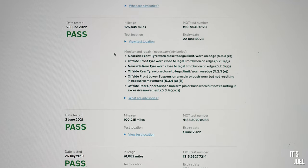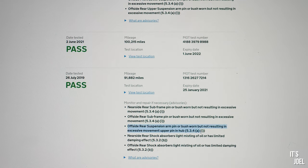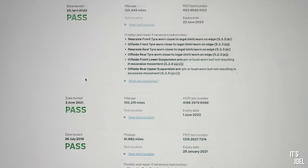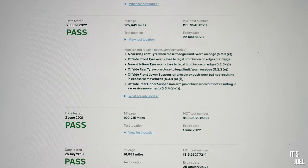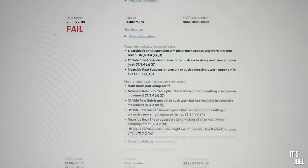And then 25,000 miles and a year later, it passed again with some advisories for the tires and suspension arms again. So that implies to me that whoever did this MOT in 2021 was a friendly MOT center, because you wouldn't have suspension arm worn advisories in 2019, nothing in 2021, and then suspension arms worn again in 2022. It had done 30,000 miles in that time, so I suppose it's possible, but to me that just looks like someone passed it through who was a friend, or I don't know.